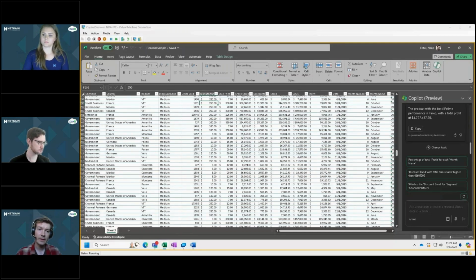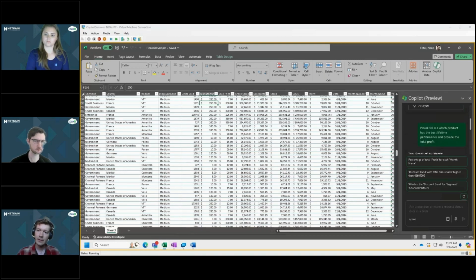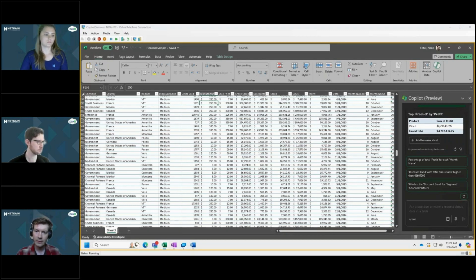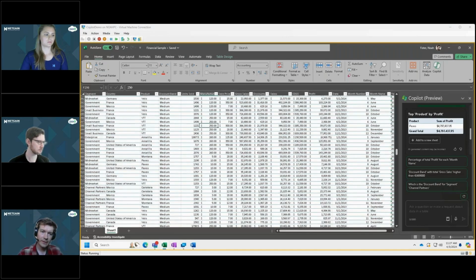And so you can see here, because there's a differentiation on year and products, you can ask it a question like what I did up here, which is, please tell me which product is the best lifetime performance and provide the total profit. And so what you can see here is it found me the Paseo product. It said that the Paseo product is the best performer over all of the years. And the total sum of profit for them is $4,797,437.95.